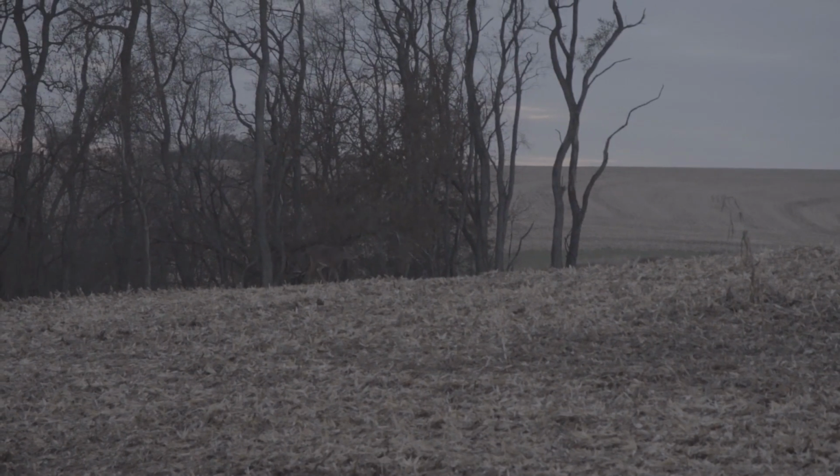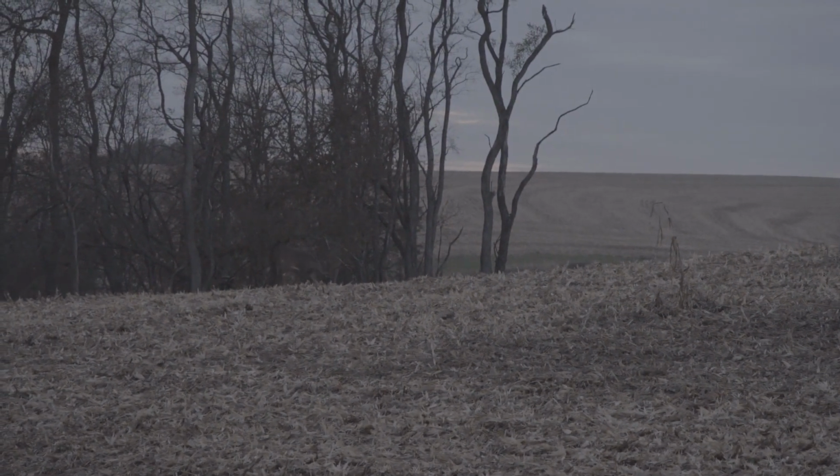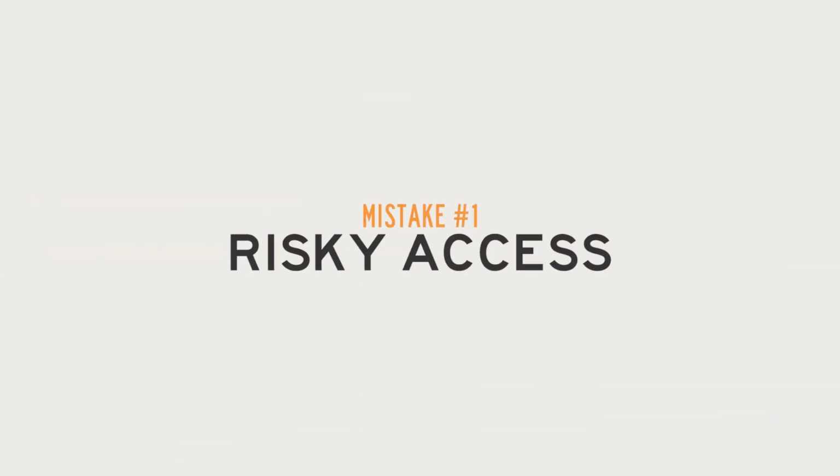If you're gonna hunt a large food source, there are some things you can do to up your odds, especially if you're in a low pressure area. Let's address all of those different mistakes I mentioned. Getting in and out of a food source, how do you do that on a large food source without ruining your future hunts by spooking deer? Well, a couple things to consider.